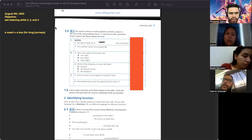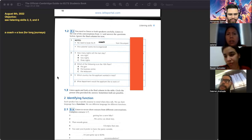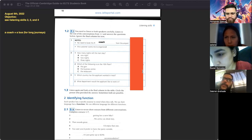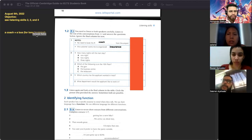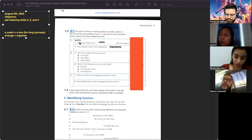And the customer wants me to organize what? No? On the ticket? Almost. Here, listen to it carefully. Already got all of that, but I would like to arrange insurance if that's possible. Insurance? Yeah. Insurance. All right. There's probably another word you don't understand. Arrange. Arrange is organize. Okay. I could say, I need to arrange my room. I need to organize my room.